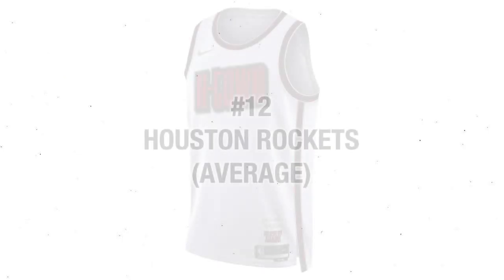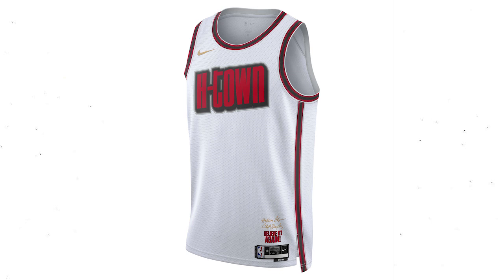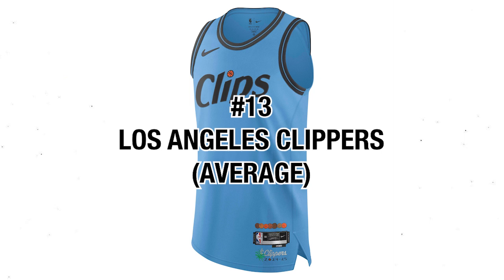The Rockets didn't do too much with their City Edition this year. A plain white jersey with a red H-town across the chest, going for a comic book lettering with a thick black outline. People probably won't remember this jersey very much 5 years from now, but it's fine for what it is.